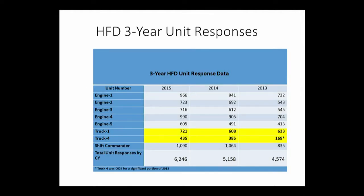Here are our unit responses. I draw your attention to Truck 1, Truck 4. We're talking about Truck 1. Each of the last 3 years, that's the number of runs they took in. Truck 4 is a little skewed. That number on the right, you may remember, was at a time in 2013 when we had no Truck 4. And actually, the second item on the agenda tonight is directly related to that, purchase of the used ladder, so that we had a ready reserve ladder.